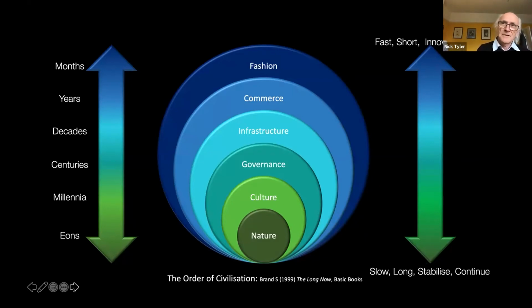Culture, even slower. Culture goes on for thousands of years. You know, we are in a culture which has been around for a few thousand years. It's not to say it will go on forever, but it's a very slow pace of change. To change a culture is very, very difficult, the deep culture. And then, of course, nature itself goes on for eons. And therefore, you have these sort of things.